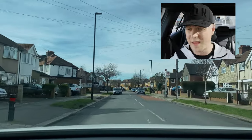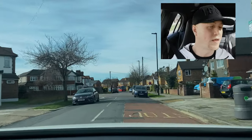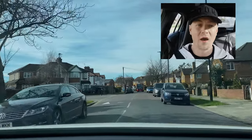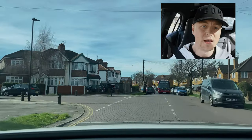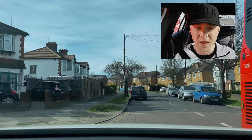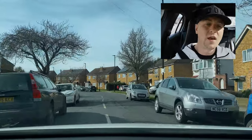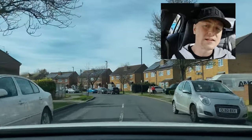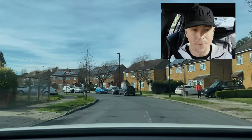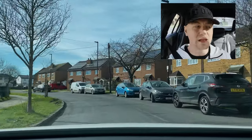I'll demonstrate that now. So we go too far, look, I'm 100% on the wrong side of the road. This would be an immediate fail because it's not necessary. So even if the road ahead is clear, make sure you take your position. Talking about lines, there was lines on the left here, give way lines for the road on the left. I needed to go over those to allow the bus to pass me. So we went to this area earlier about being safe and necessary.